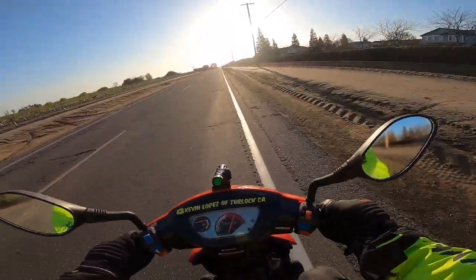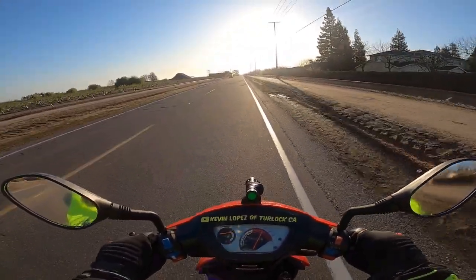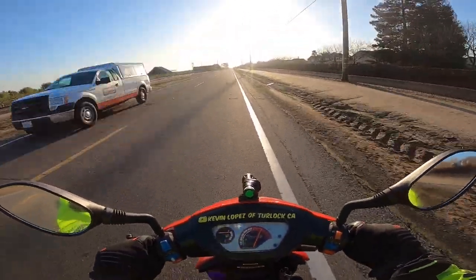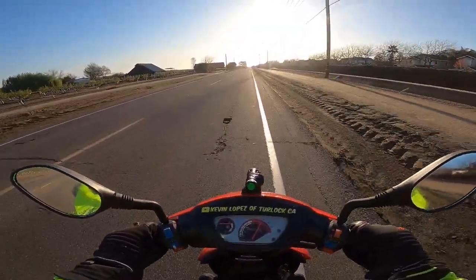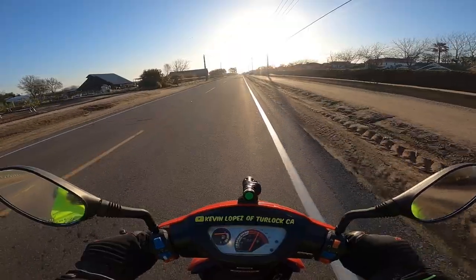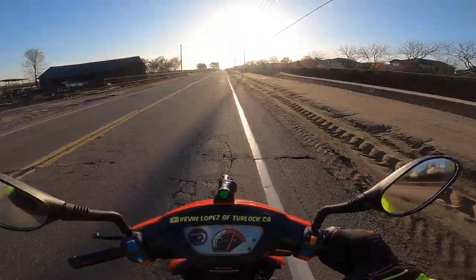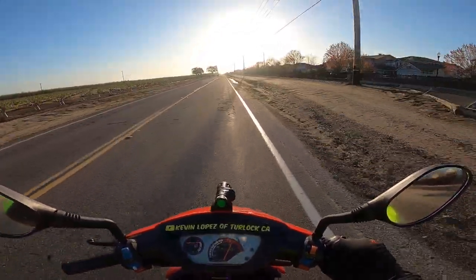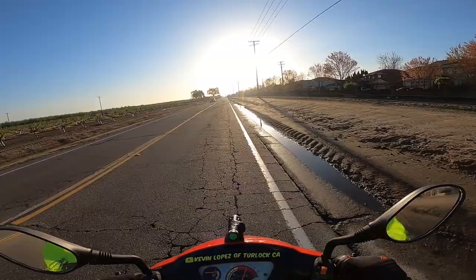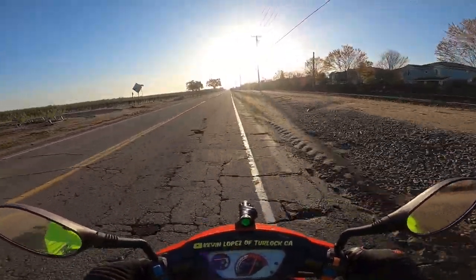I'm trying to shut my visor right now to eliminate that wind noise, but it's totally all fogged up right now. All right, it's clearing up a little bit.